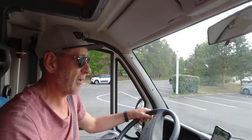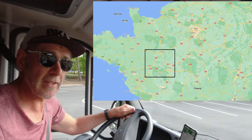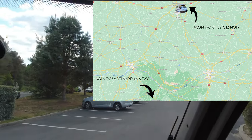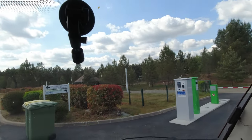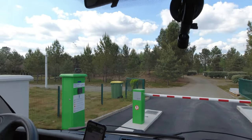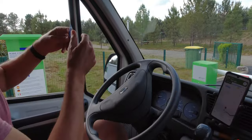After a not so long drive, but long enough to make it 4:30, we've arrived at our next destination, and it's just past Le Mans, where the famous 24-hour race is. This is a camping car park. My favorite places. Normally we don't really take these because they're pricey, but this is a brand new one, so we're going to check it out and see.